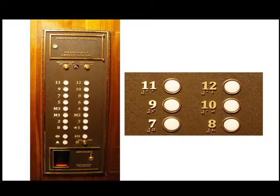And on the right-hand side, you see a close-up of those buttons, which not only have raised numerals for the average visually impaired person to be able to read with their fingers, but for the small percentage of visually impaired people who have the ability to read Braille, Braille is immediately beneath it. So there's two ways for the visually impaired to be able to tell what floor they're rising to and what button is immediately adjacent to that numeral.